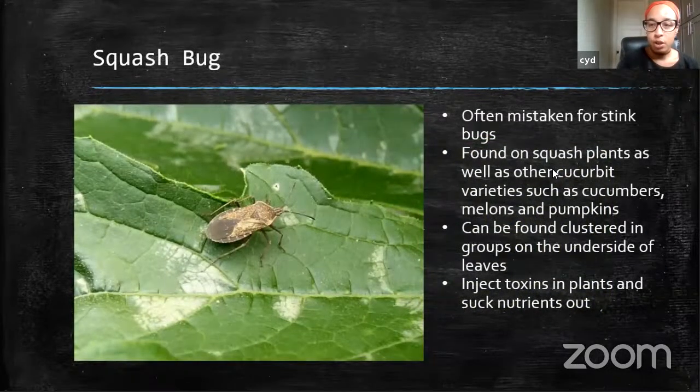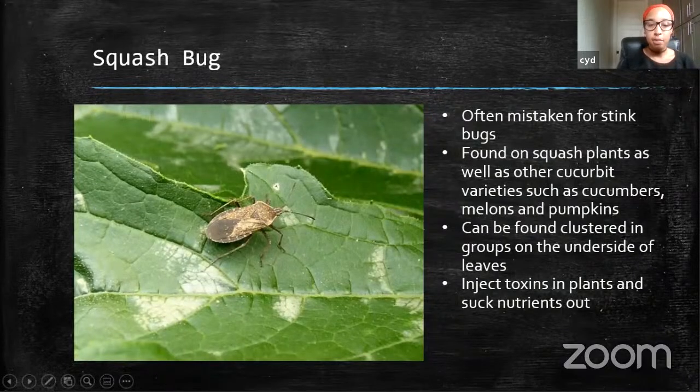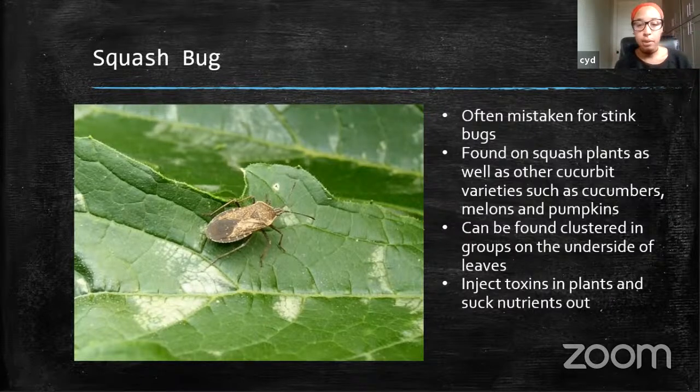And we have squash bugs. So squash bugs are often mistaken for stink bugs. They do look very similar. And they're found primarily on squash, but they also like other cucurbits, like cucumbers, melons, pumpkins, etc. And they can oftentimes be found clustered in groups. And so they'll be on the undersides of leaves.